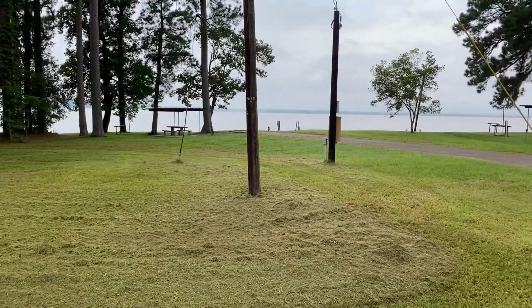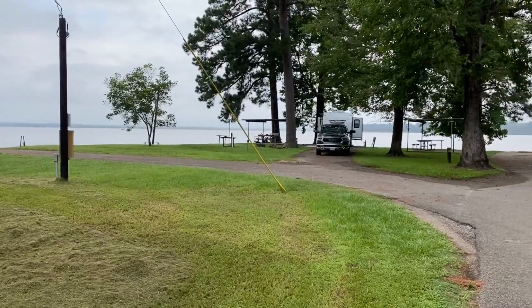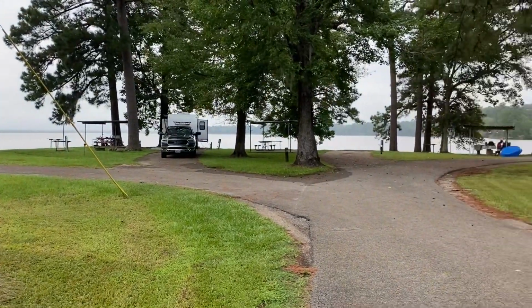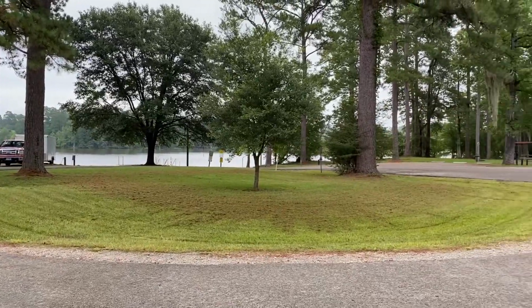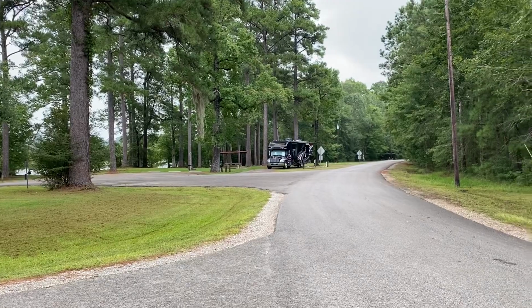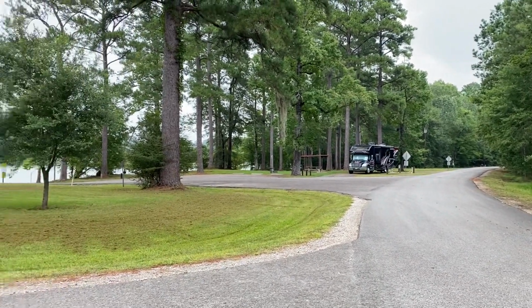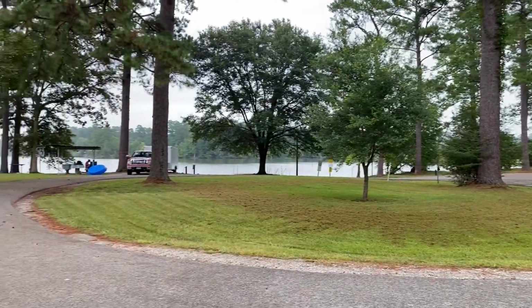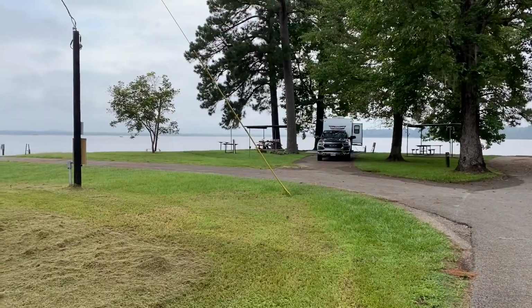As we come on up the loop, we come to another cluster of sites here, and that's our rig at site 21. It's a cluster of sites here in the bend that has a boat ramp, a pull-through site, and then about half a dozen back-in sites from site 16 up through 23 right on the lake.